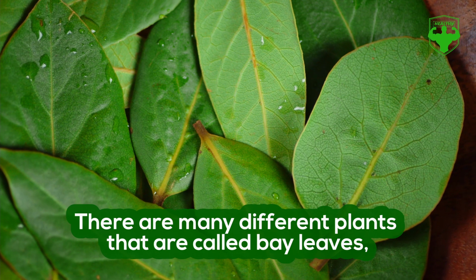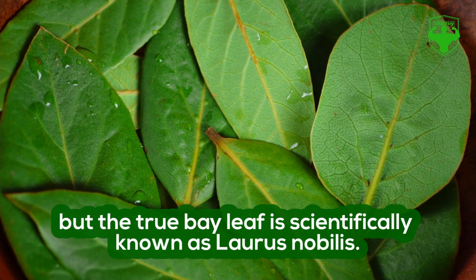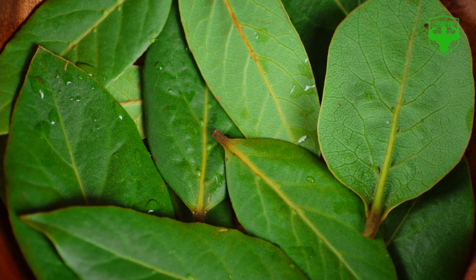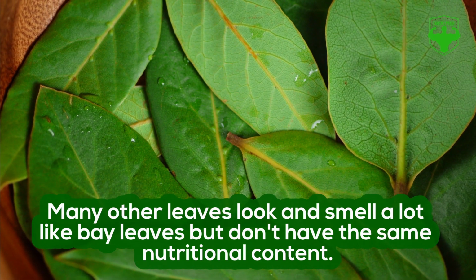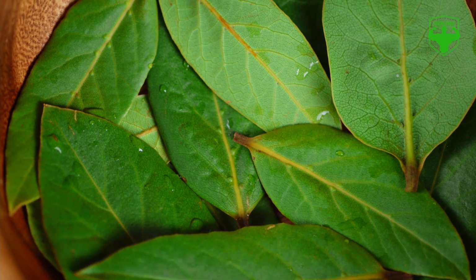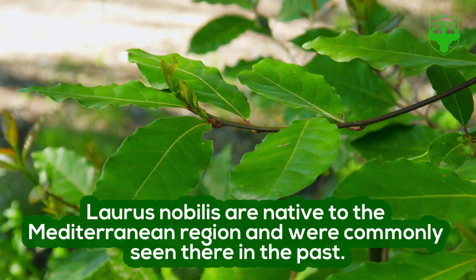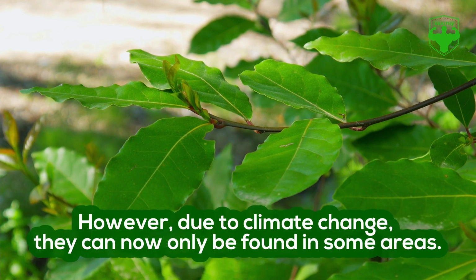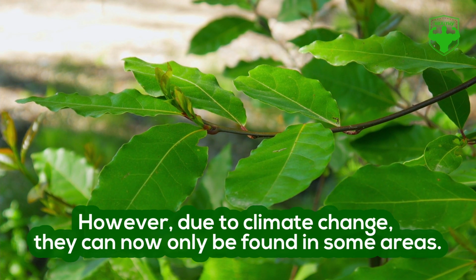There are many different plants that are called bay leaves, but the true bay leaf is scientifically known as Laurus nobilis. Many other leaves look and smell a lot like bay leaves, but don't have the same nutritional content. Laurus nobilis are native to the Mediterranean region and were commonly seen there in the past. However, due to climate change, they can now only be found in some areas.